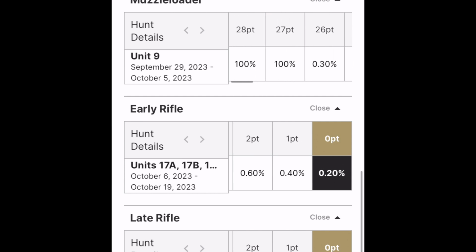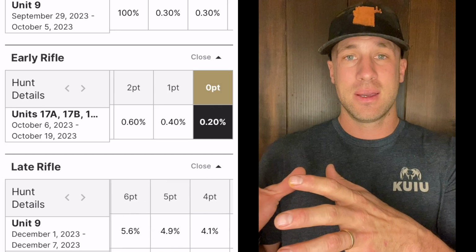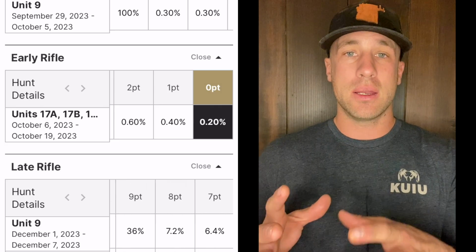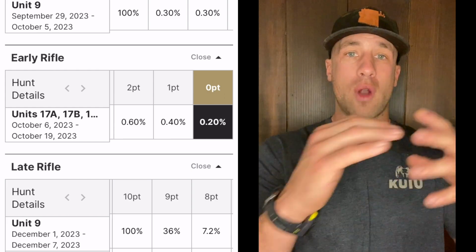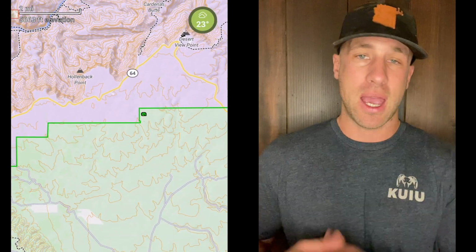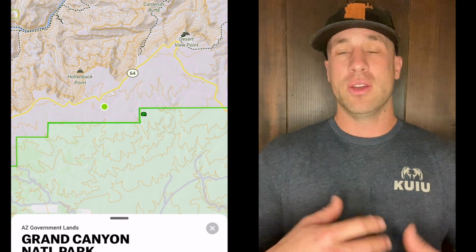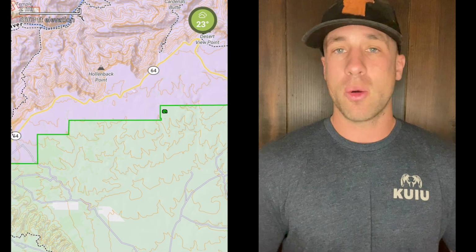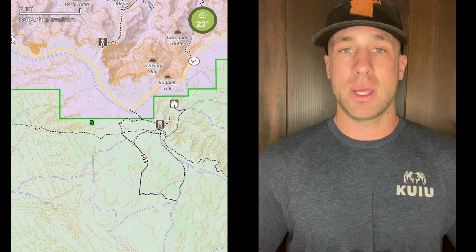The reason being is how I started this video: the Grand Canyon National Park boundary. Well, after the rut happens, a lot of those giant, educated, mature bulls go right back into the national park. They leave the cows. They go, my work here is done. I'm going back to my home where I live from mid-October to mid-November. They're transitioning out and going back down into the park where they will not get hunted.